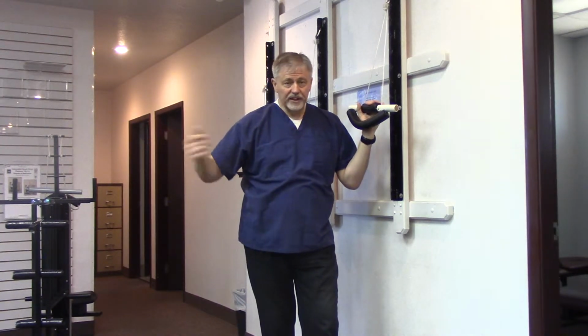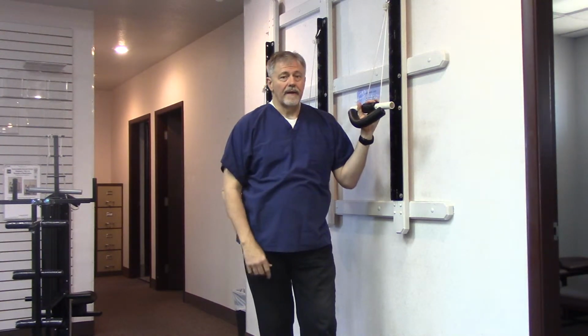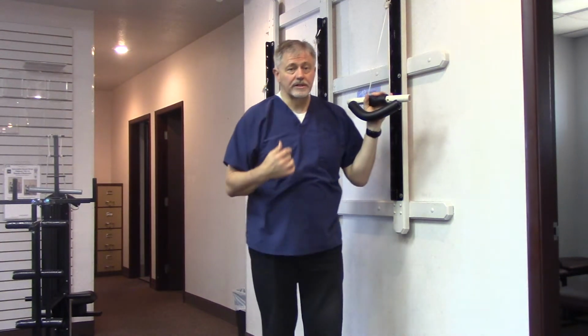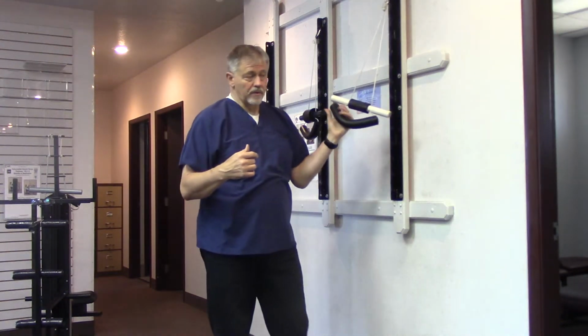I do the figure eights when I do mine, and I do this. Then I'm ready to mold, or I'm ready to throw my weights on, or I'm ready to do the link trainer or whatever. So that's how that works.